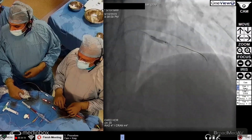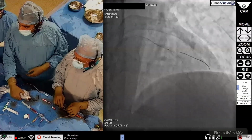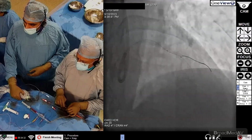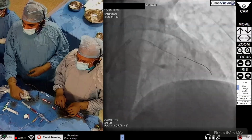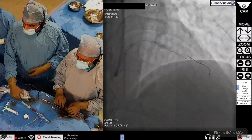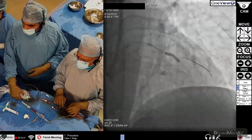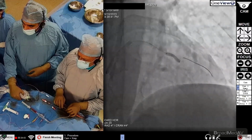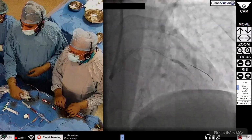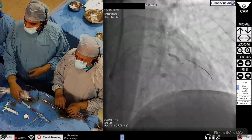Deflate. So this is, we have given about 70 pulses. Some more I want to give. I want to cross this. Yes, we have crossed it. We'll give some more. 1, 2, 3, 4. Okay, go up. Negative. Deflate. So that's nice.